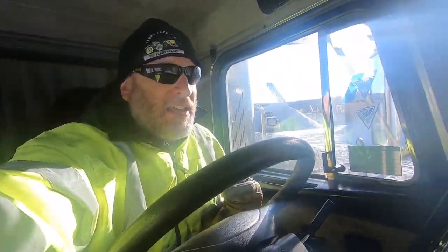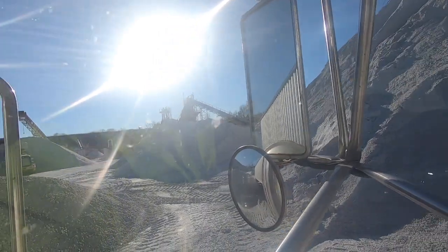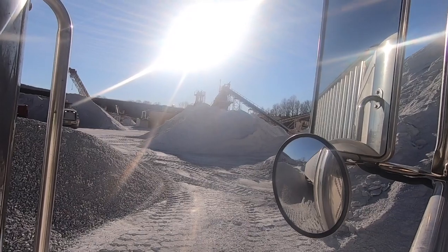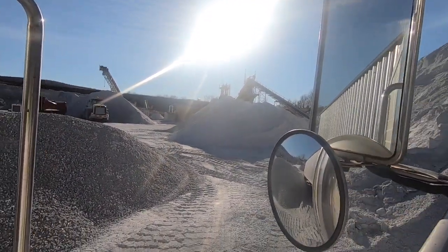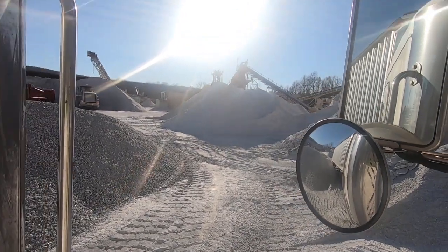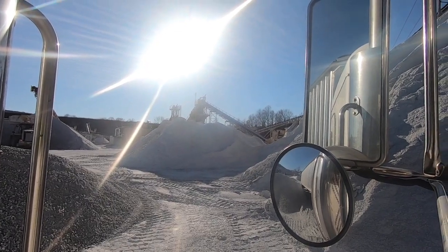Alright, so it's another day at the quarry. I guess I could just show you what I got going on here. I'm gonna roll this window down. I don't want to make it too obvious that I'm recording, but the lime pile is right there, right in front of us.